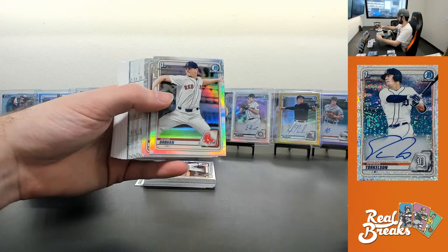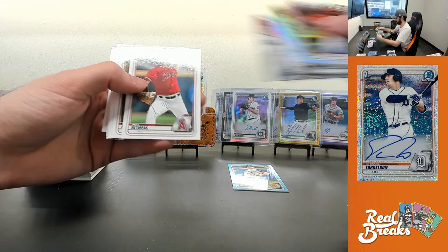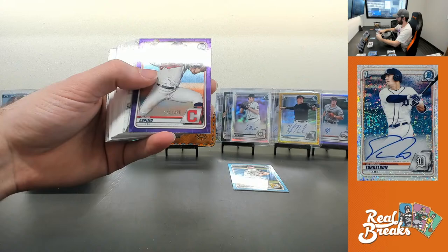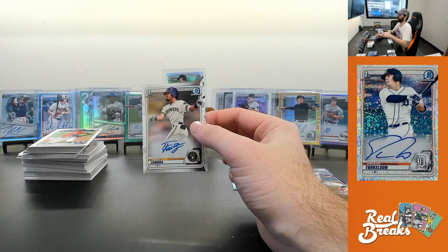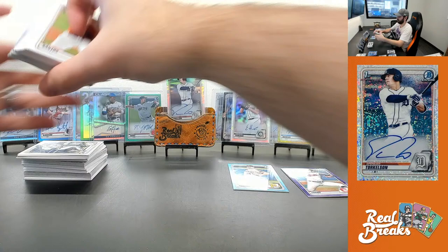Aaron Shortridge, sky blue. Espino purple out of 250. And Freddy Zamora is going to be our final auto. Base going to the Brewers. Brewers to Tony Kaczynski. Addison Coffey out of 250, purple paper.